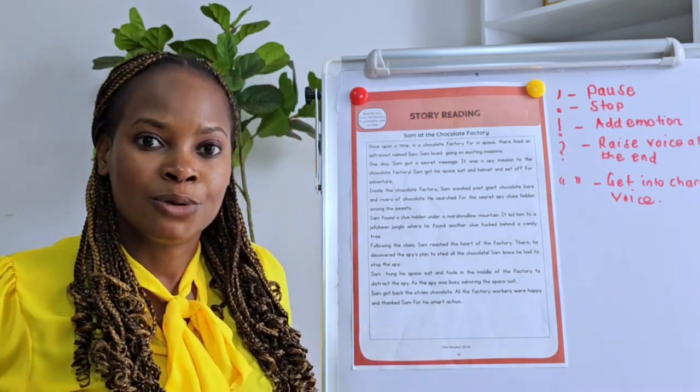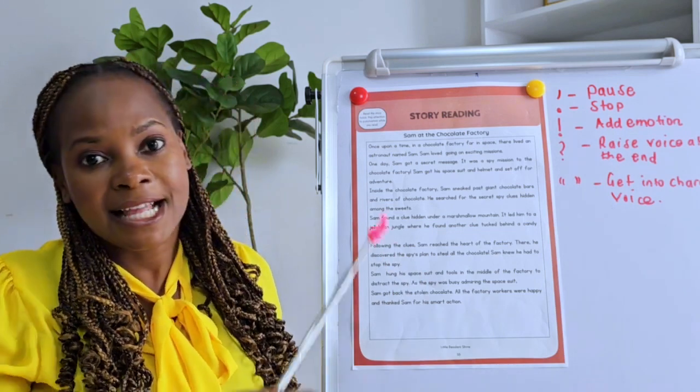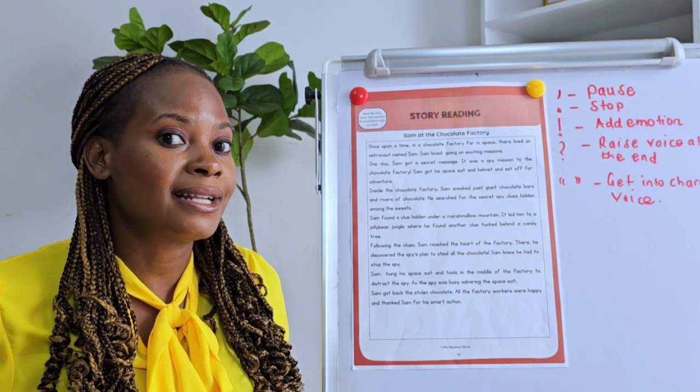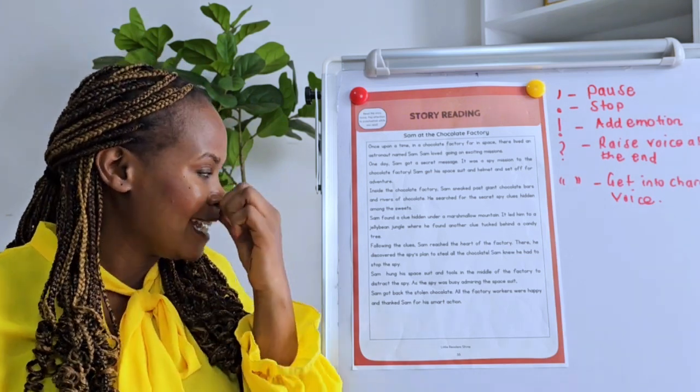Speech marks, we get into character voice. We lose the narrator voice and get into the character voice to suit the character that is speaking. Okay? All right. Story reading.